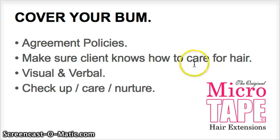You've got to make sure your client knows how to care for their hair extensions. So sometimes giving a hair care sheet isn't enough because half the people don't read it. It's like terms and conditions on a website, you just click it. So if you can actually read through the instructions with the customer and give them the piece of paper and have them sign your agreement policy when they're in store, this is the visual and verbal communication, and that will make a better lasting impression, and they'll actually remember what to do.